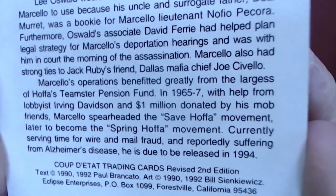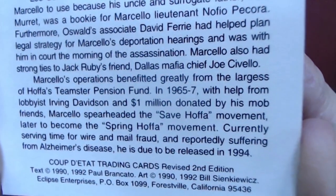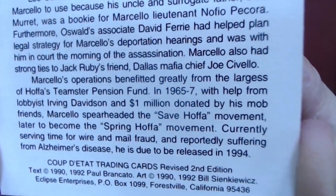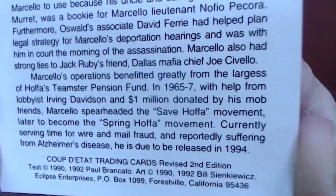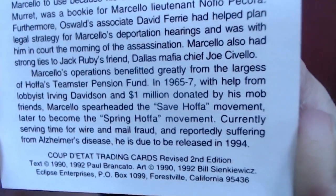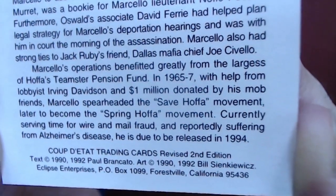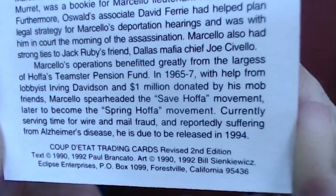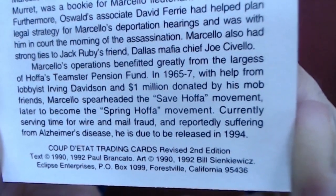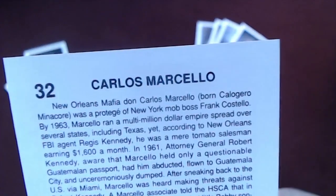In 1965 to 67, with help from lobbyist Irving Davidson and $1 million donated by his mob friend, Marcello spearheaded the "Save Havana" movement, later to become the "Spring Hoffa" movement. Currently serving time for wire and mail fraud and reportedly suffering from Alzheimer's disease, he is due to be released in 1994. Wow. He's long gone. Mafia Kingfish. Carlos Marcello.